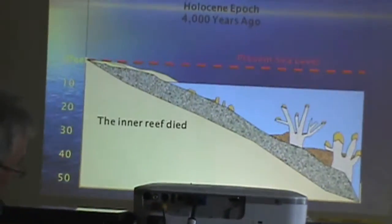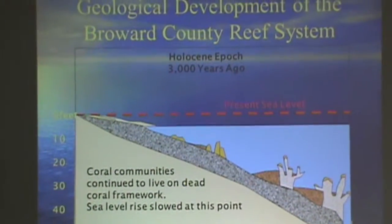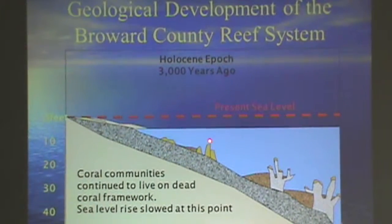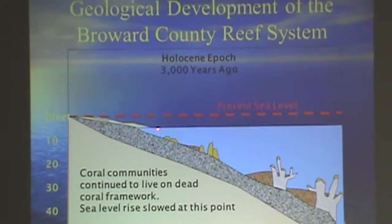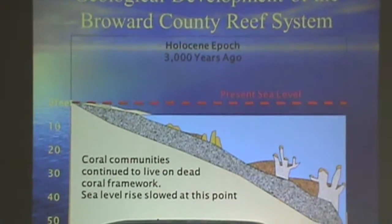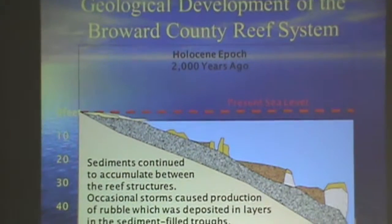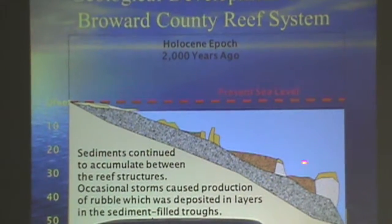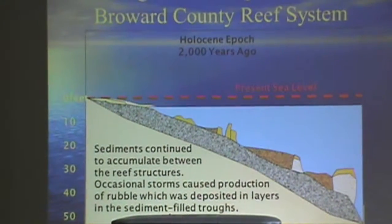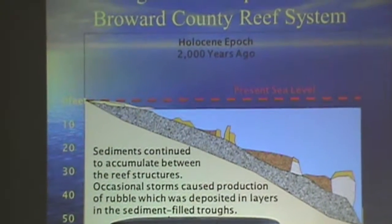And sea level continued to rise 4,000 years ago, and then 3,000 years ago, the ridge complex starts to get colonized. This is the inner reef, and then this is the colonization of the Anastasia Formation below there. And sediments continued to accumulate in between the two reefs. These are the big sand areas that I showed you on that map. And occasional storms caused production of rubble, which was deposited in the sediment troughs between the reef structures.